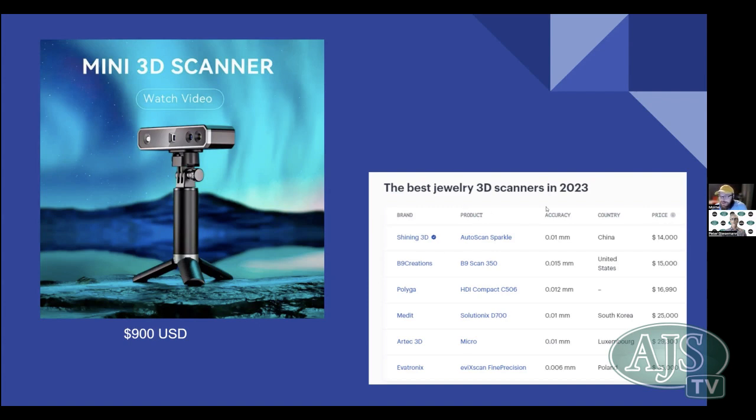But here on the right hand side, I just quickly pulled up what jewelry makers use as 3D scanners. So you've got the much more accurate ones. You can see 0.01 millimeters. This one is 0.2, so this one is one order of magnitude more accurate than the one I've got. But you can see the price is $14,000, $15,000. So this is definitely what you'll be using if you're doing this as part of your business. If you're just like me and you like experimenting, or maybe you just want to try this out, this is probably the one, or a similar type one, that you would start out with.